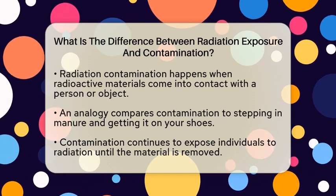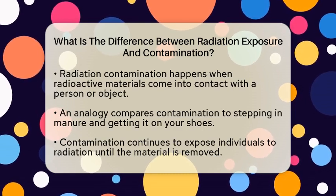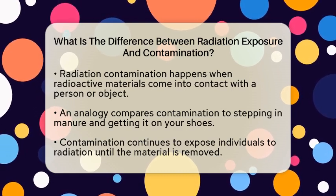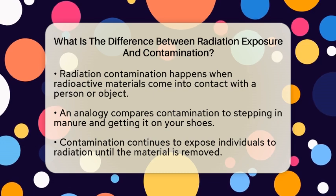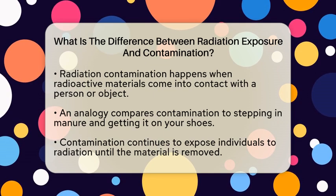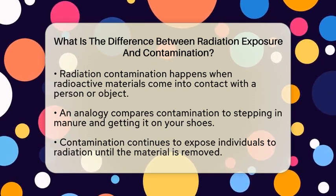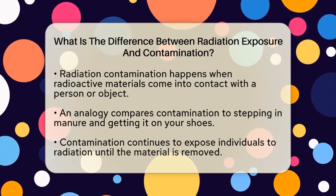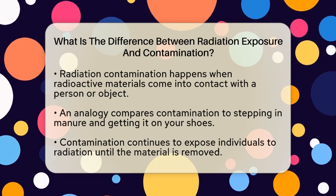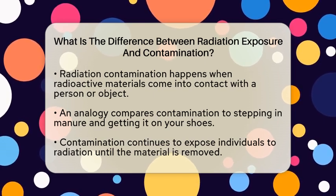any harmful substances. On the other hand, radiation contamination happens when radioactive materials come into contact with a person or object. This means that the radioactive material is now where it should not be. Using the earlier analogy, if you step into a field with manure, you might get some on your shoes. In the same way, if radioactive material gets on your body or clothes, you are now contaminated. This contamination continues to expose you to radiation until the material is cleaned off.